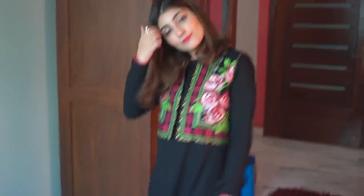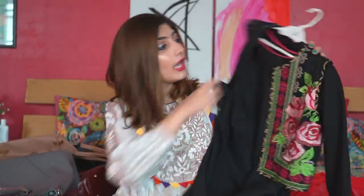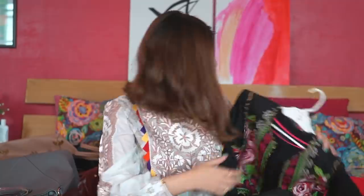Then the shirt is plain, so you can wear this on your own, without the koti. You can wear it with a colorful dupatta, like a pink dupatta, or maybe a red dupatta would also not look bad. But the fitting is really good, the koti is really good, and I love this outfit.